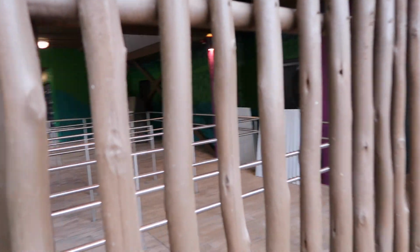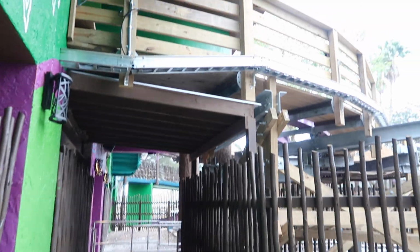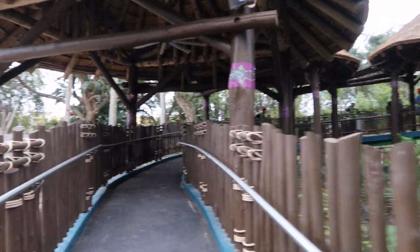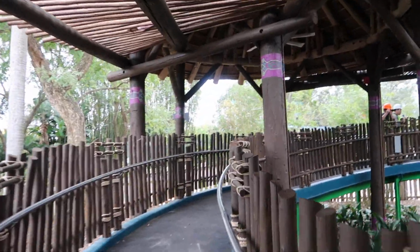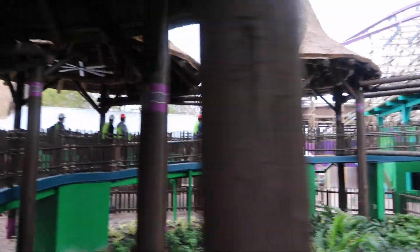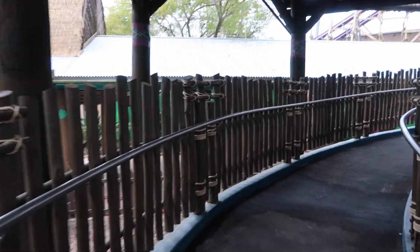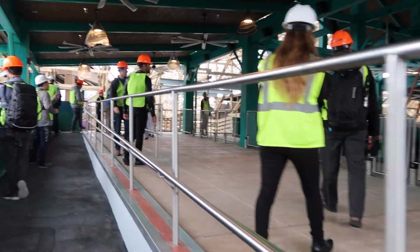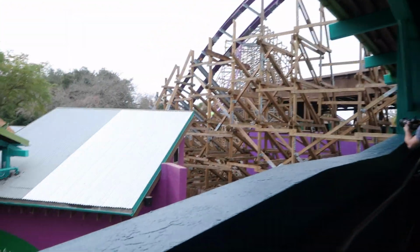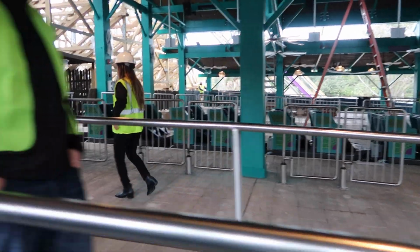Okay. All right, now we are going to head up into the load station. I'm going to take a brief walk through of the queue. You can see back here we have some extended queue and some lockers back there. And there's track right here. There it is. The train for Iron Gwazi.